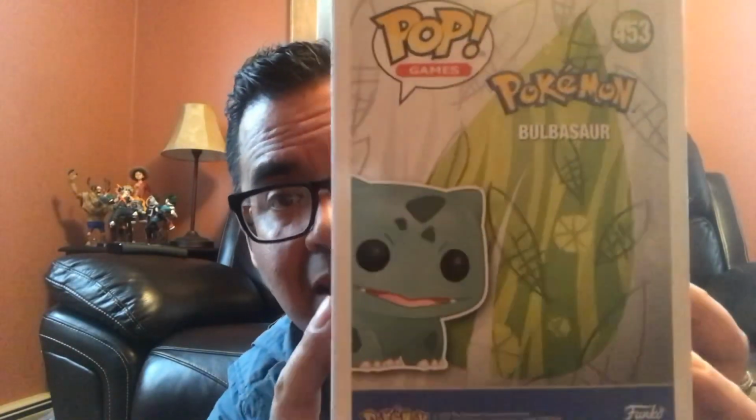Of course, Bulbasaur is the grass type Pokemon in the game, and of course one of the first four identified in the series and in the games.